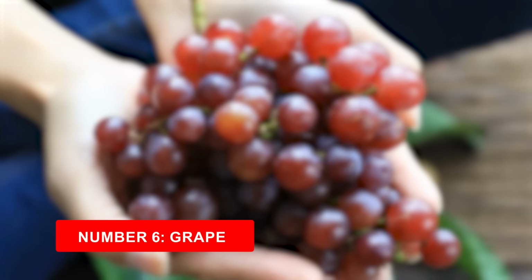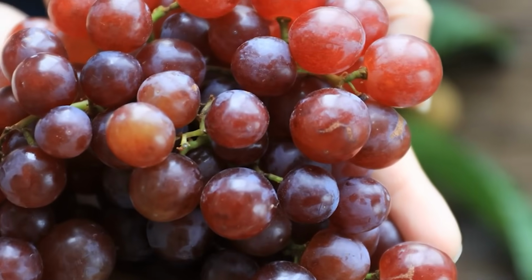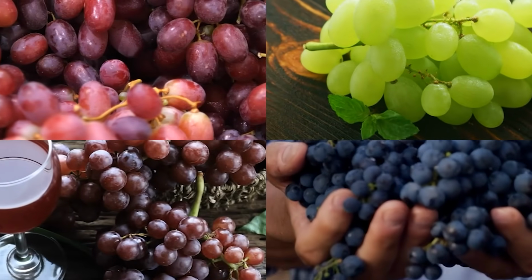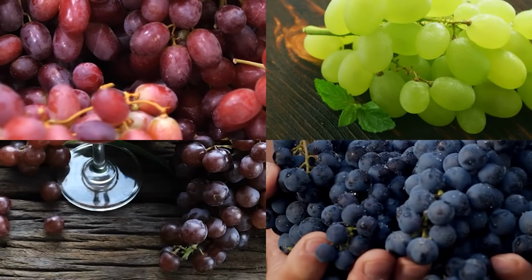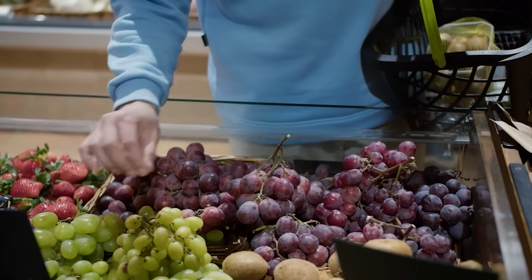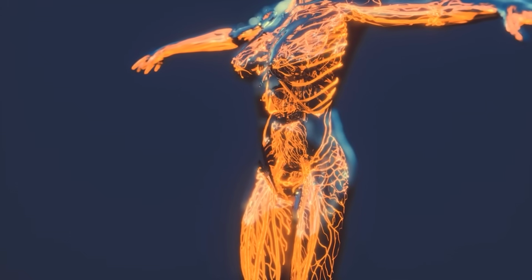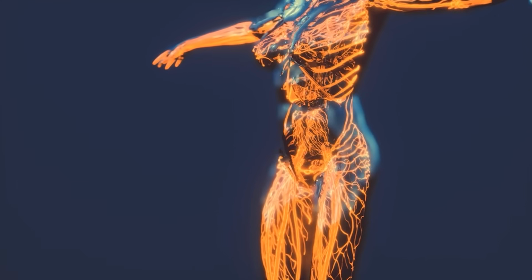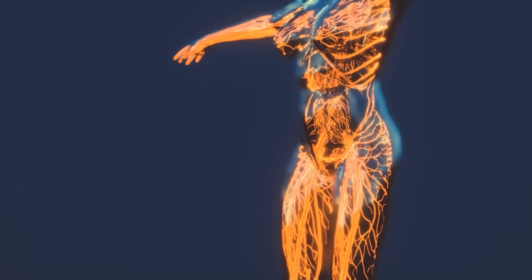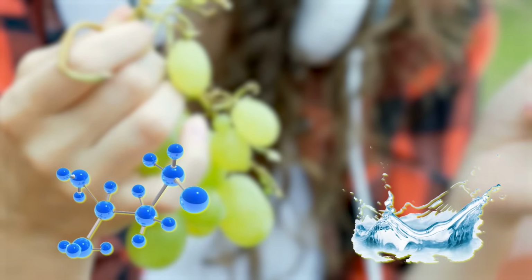Number 6, grapes. Grapes are small, juicy fruits that grow in clusters on vines. They come in green, red, purple, and black varieties. These berries contain compounds called flavonoids, especially a molecule named resveratrol. Resveratrol helps keep blood flowing by acting on both platelets and vessel walls. Eating grapes gives you resveratrol along with water, fiber, vitamins, and minerals.